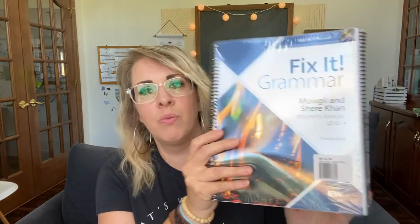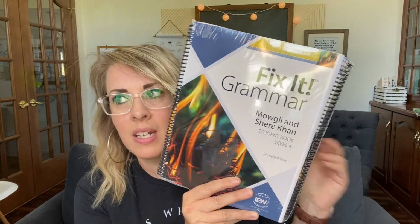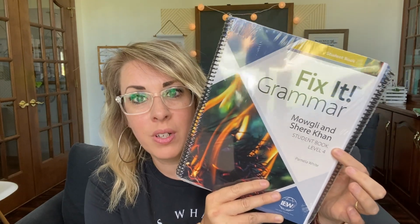Okay, first thing is something that we love, which is Fix It Grammar. I got the, is this a student book? So this is for my 9th grader and my 7th grader. They do this together. So this is the student book for Mowgli and Shere Khan. And then this is the teacher book.